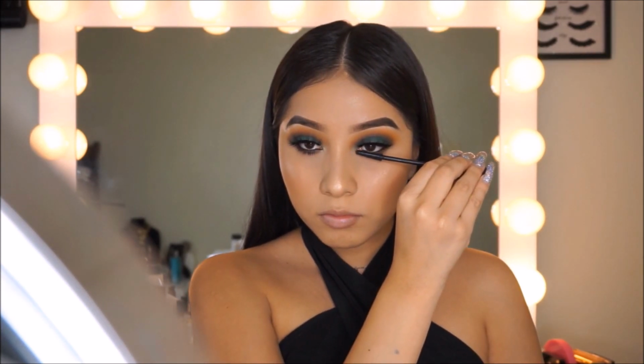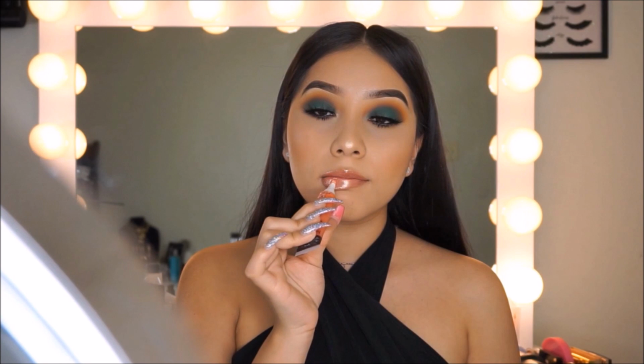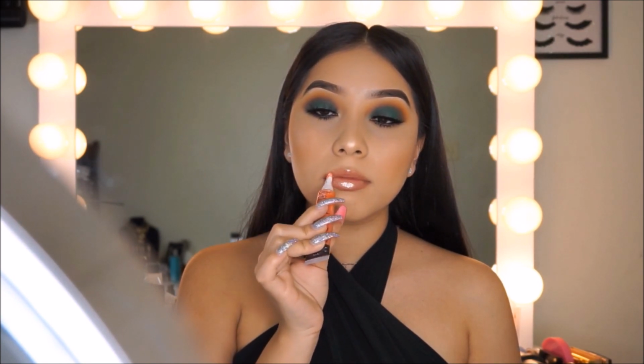So after I finish applying mascara, I'm going to be applying some lip gloss. But after that is done, I am all finished with this look.